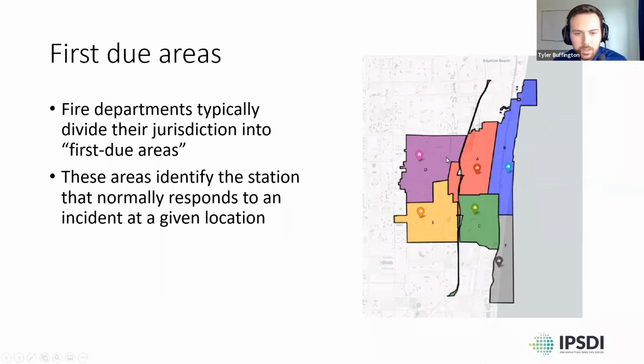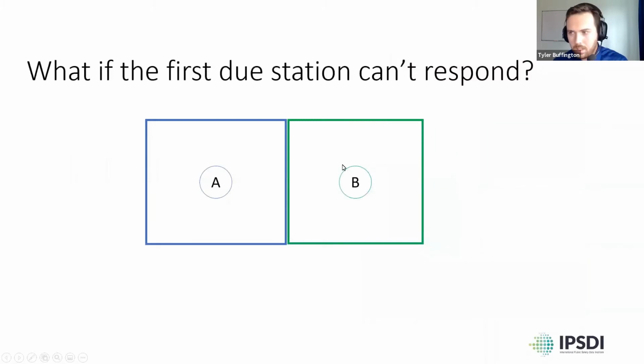I have an example over here. We have the stations, which are indicated by these icons, and then we have the corresponding first due areas, which are color coded. For example, if an incident were to happen here, that's within the purple area, which is the first due area of Station D, which means that Station D would usually respond to that incident. It's usually in the best position to respond to an incident at that location. What we see in the data is that the first due station does not always respond to an incident in its first due area.